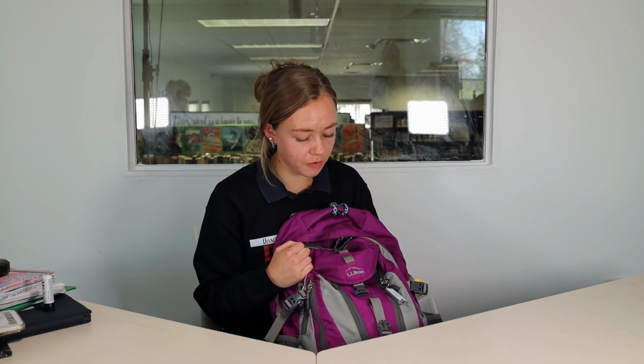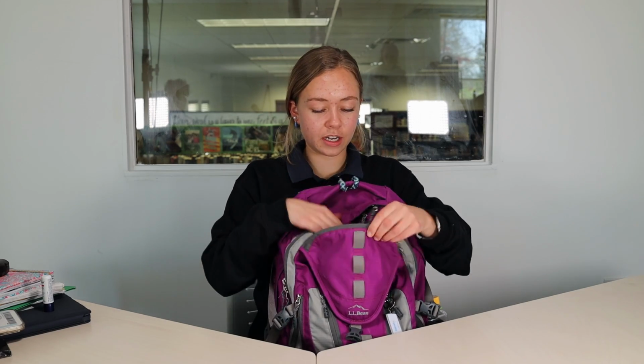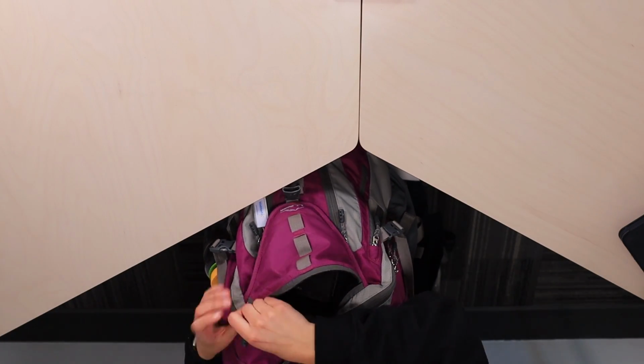And then my backpack is actually just my sister's old backpack because mine broke earlier, so I'm pretty excited to get a new one when I go to college. But I do like this one. It's just from LL Bean, and it has a lot of really great compartments, like I was saying earlier, like this one where I put my keys and things like that, so that's really nice.